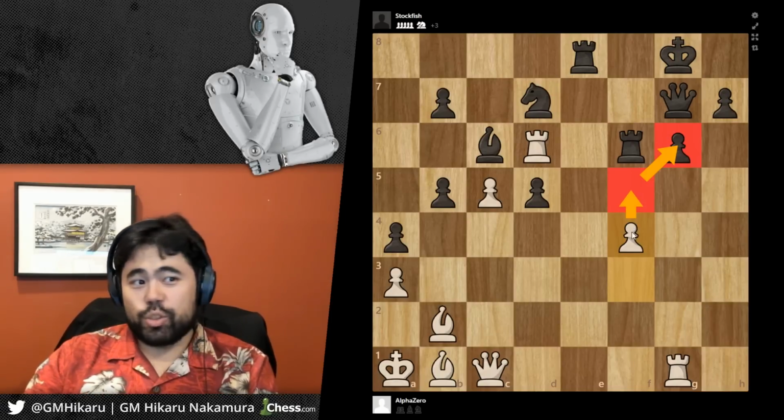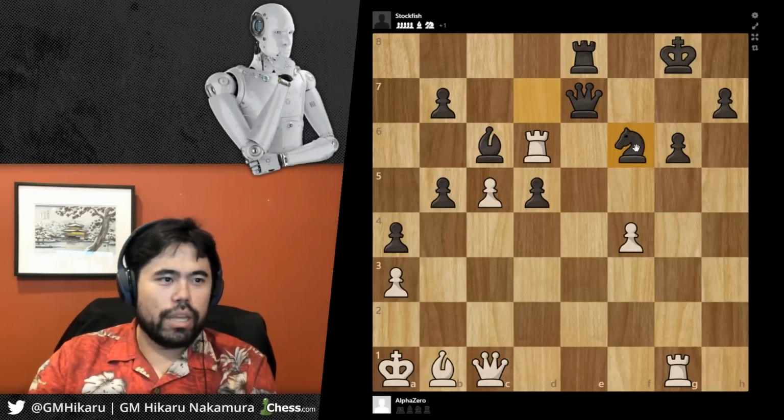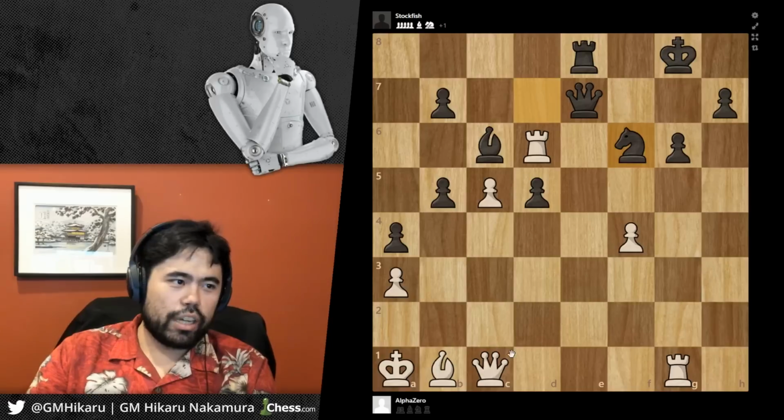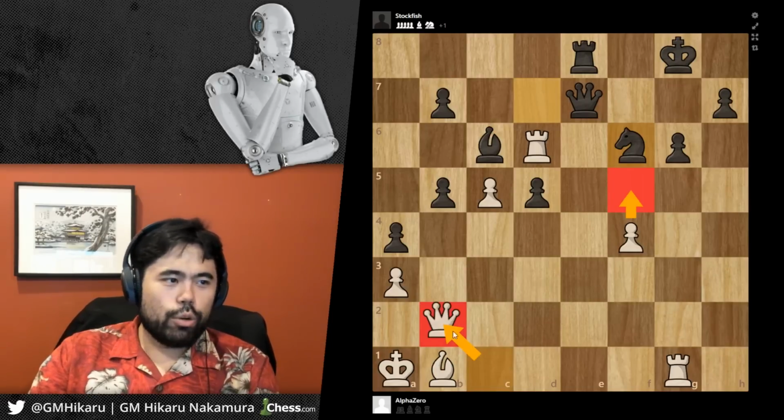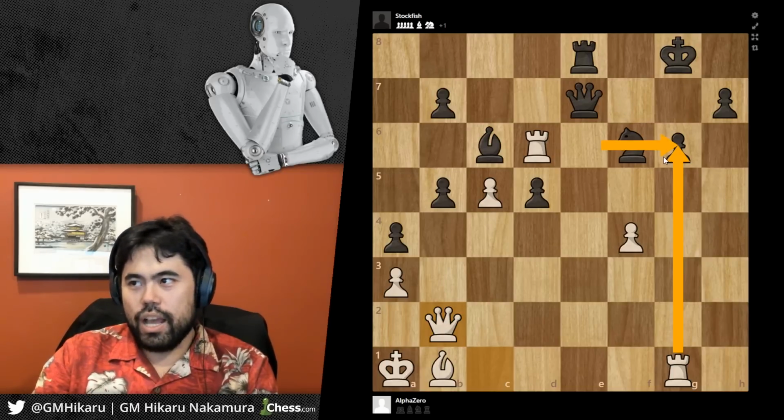But yeah, f4 f5 is incredible. So queen e7. Now AlphaZero again refuses to give up this bishop. As a human, you'd probably take and be like, okay, I can play f5 or I can play queen b2, and there's going to be some trick here with rook g6 and it's completely winning for white.